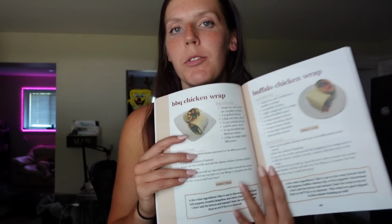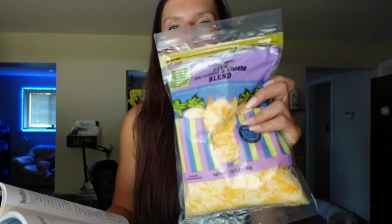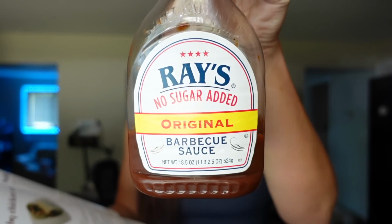I'm gonna go ahead and make myself a wrap. So I'm gonna do a barbecue chicken wrap, but I'm actually gonna switch it up because I wanna use a turkey burger from last night. So I'm gonna do a barbecue turkey burger wrap. I'm gonna use a large extreme wellness wrap, a turkey burger, some veggie mix, so I've got that here. Then I've got some light shredded 3 cheese blend. I'm gonna use some of that as well. And then some Sweet Baby Ray's no sugar added barbecue sauce.